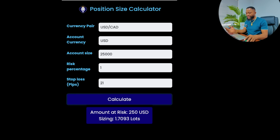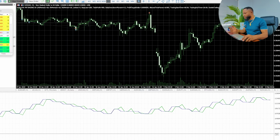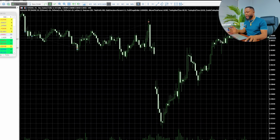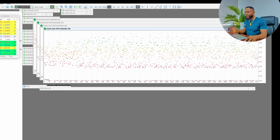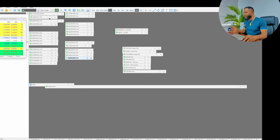If you are placing in MetaTrader 5, immediately just go to MetaTrader 5. You put your lot size 1.7. So let's just go here. I'm going to close this. I've been doing a lot of back testing. That's why you see all these green screens. So we do our analysis on TradingView, and then we quickly just go to MetaTrader 5 to place our trade.